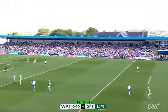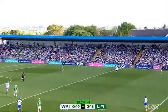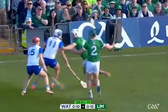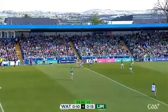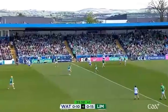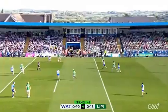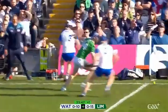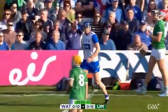Another short free. O'Donoghue to Shane O'Brien, looking to sell Conor Prunty something he was not interested in buying, and Prunty delivers it inside, but back there, standing in the gap for Limerick, is Kyle Hayes. Needed help, arrived very quickly, and now Gearóid Hegarty has it. The former hurler of the year dishes it out towards O'Brien. Again, ball may have been lost in the sun by, was it Conor Prunty?